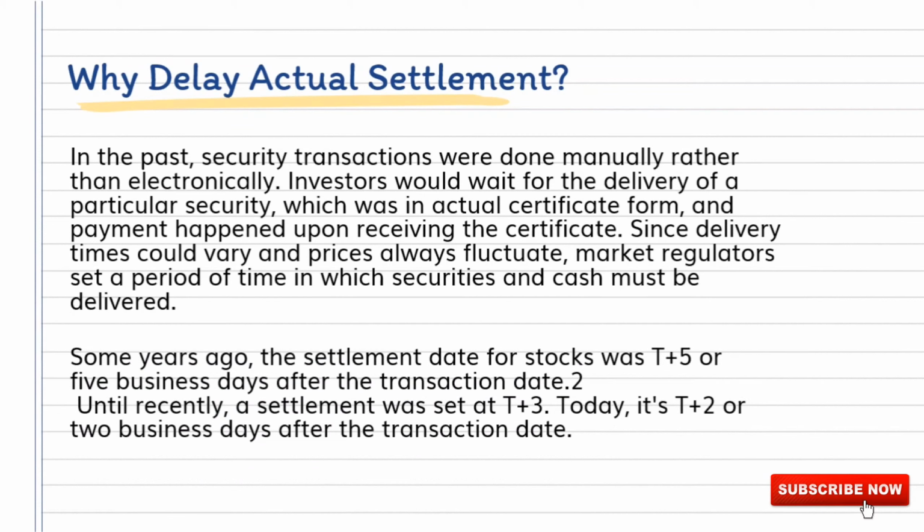Some years ago, the settlement date for stocks was T+5, or 5 business days after the transaction date. Until recently, settlement was set at T+3. Today, it's T+2, or 2 business days after the transaction date.